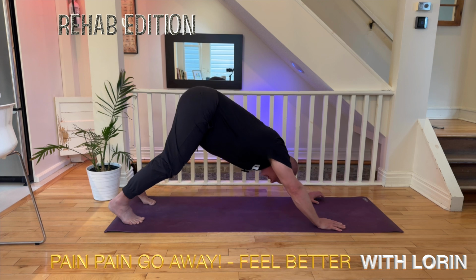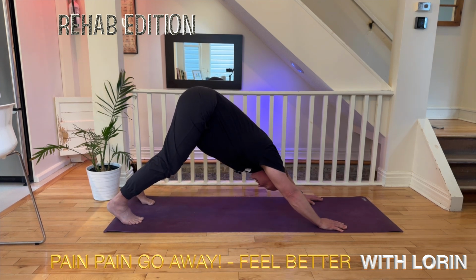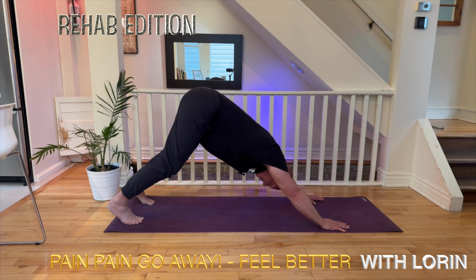Once you've got that straightening, see how much you can straighten your legs. Your heels going towards the ground. Maybe they go all the way. Not me. And just take a second to breathe.